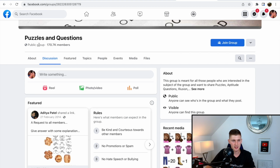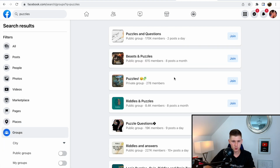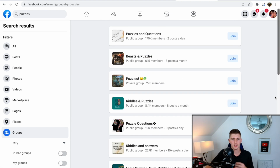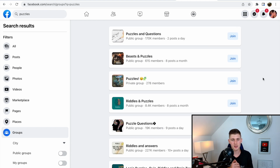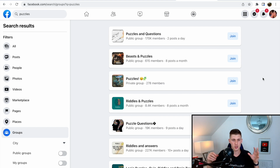All right, so as you can see, you can do puzzles in groups just like this, and there's not just one group, there's multiple groups. As you can see, riddles and puzzles, puzzle questions, riddles and answers. So you can post your website and ask people if they can solve the puzzle in all of these different Facebook groups. So this method is really easy, guys. This is an easy way to make an extra $200 every single day. You just need to post and share your website in these groups.